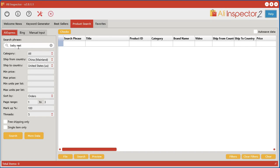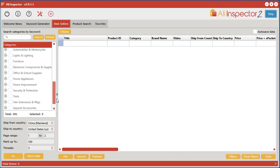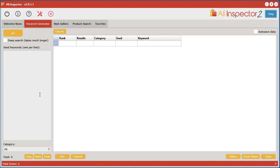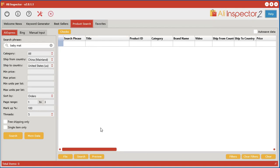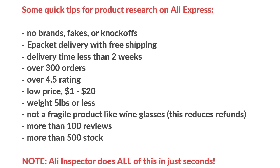All you got to do is you can use the product search. You can even find bestsellers from over 380 different categories. There's even a keyword generator. Let's go ahead and use a product search and look for a baby mat. All you gotta do is click search, and the software is gonna go out and grab over 30 different metrics for each and every product at lightning speed. It's very impressive.